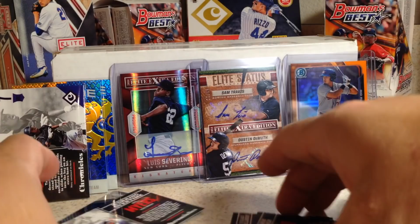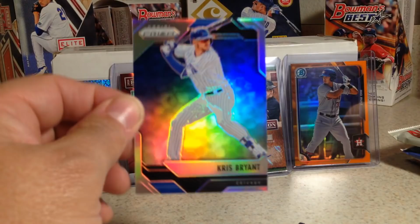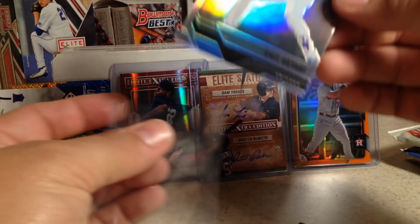Got Will Myers and, ooh, cool, Chris Bryant, Prism. Not numbered, but that is very sweet. That's why I love the inserts in this. I wish they would go back to doing a Prism baseball with this style. They look really nice, I think.